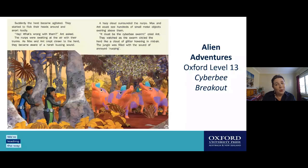Since my own boys and I read this particular story, the Cyber Bee Breakout, nerping has become a much loved word in my household. The visual of the nerps, which look a little bit like pigs, swatting at the air with their trunks is something so original and engaging. And there's such rich vocabulary being used to describe the situation where the nerps were swatting at the swirling cyber bee swarm which circled them. It says, "Like a cloud of glitter hovering in midair, the jungle was filled with the sound of annoyed nerping." Such a good word.